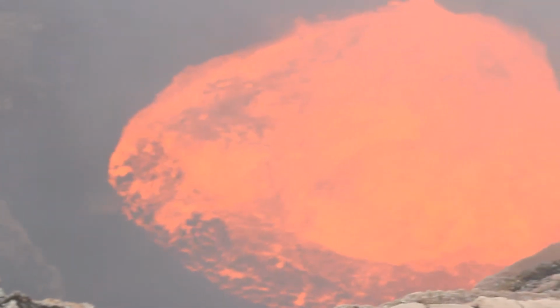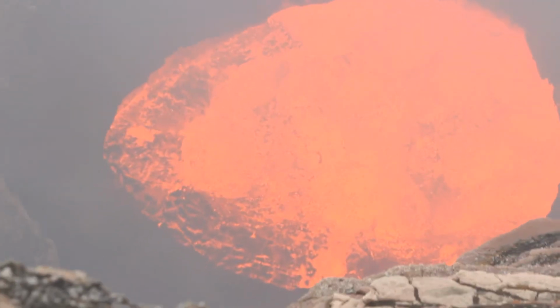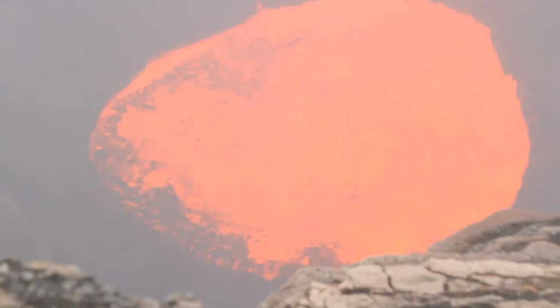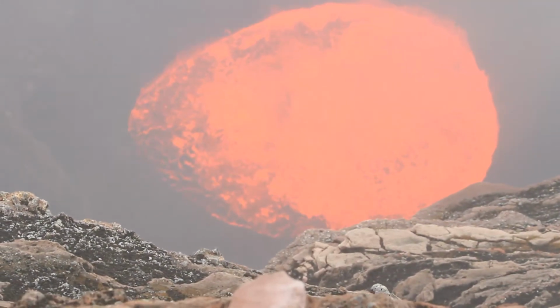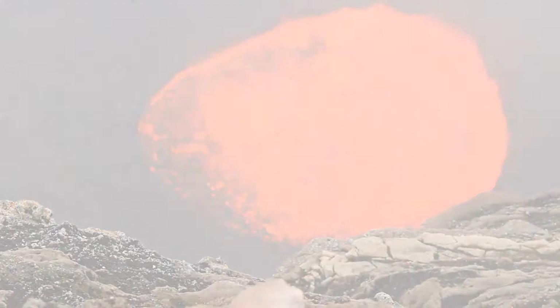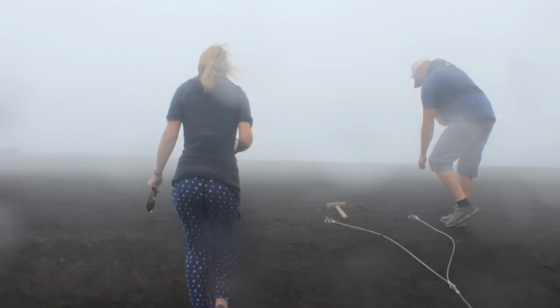Ambrym is one of the only places in the world you can do this, looking straight into the heart of the earth, made all the more comfortable and safe in that Andy clipped our safety harnesses onto cables that were securely clipped to long pegs he'd hammered into the ground.